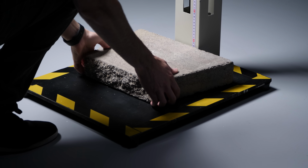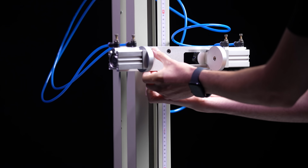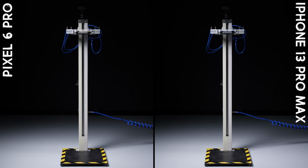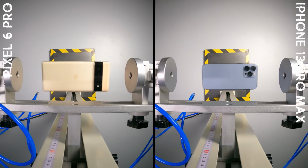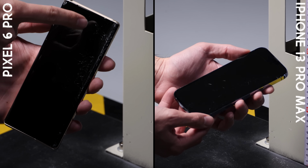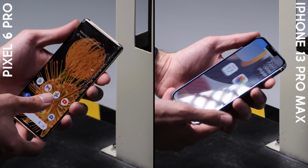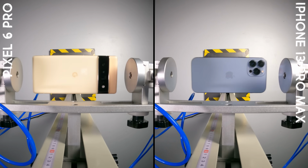Bonus round. Okay, with both phones still technically remaining fully functional, we're gonna push them to their limits, dropping them up to 10 times onto a smooth steel surface from higher up at just under 1.5 meters. In 3, 2, 1. And after that first bonus drop, the Pixel's curved edge gets even more shattered, while the iPhone looks pretty much the same as it did before. But the important thing here is both phones are still working just fine, so we'll keep on going.